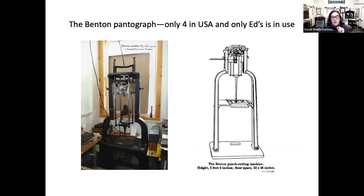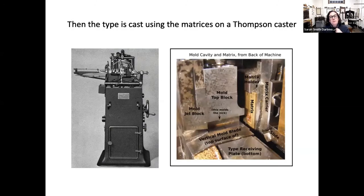I have no idea what he charges for that, but then he cast the type using those matrices on a Thompson caster. So there's a picture of the Thompson, and then here is the mold. This is where the matrix goes. The lead or metal gets squirted in here, and this is where that jet is formed. And this is where it closes up and creates your piece of type, and it slides out here. So it's casting one piece at a time. That's why it takes a while to get it.